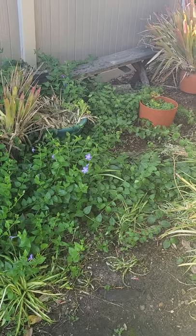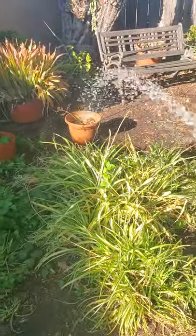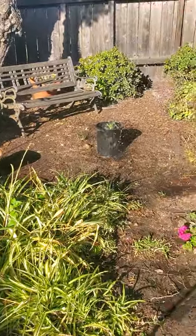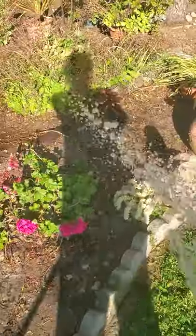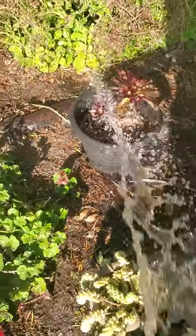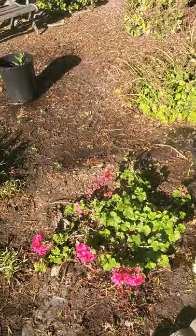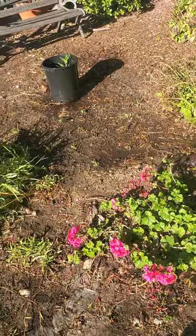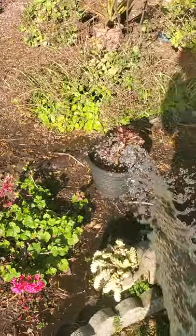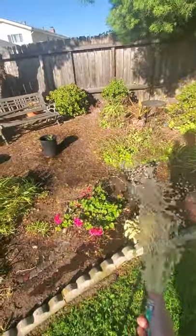I'm gonna hit all the pots first. But I think we're at the point where we don't have to soak them quite as much. Just make sure we hit them regularly. Oh, look at that plant and how well it's doing. We planted that sucker and it's looking healthy. Give you guys a wider view. Oh yeah.